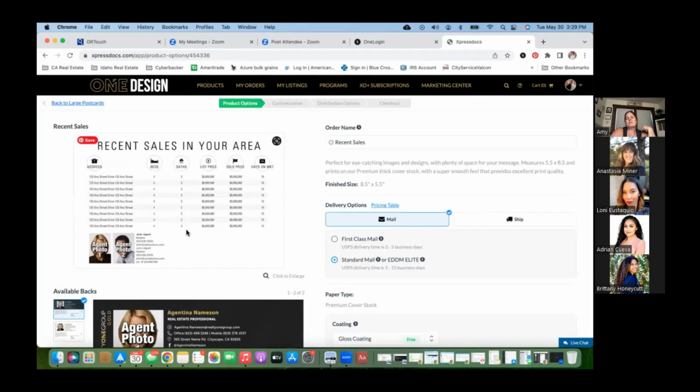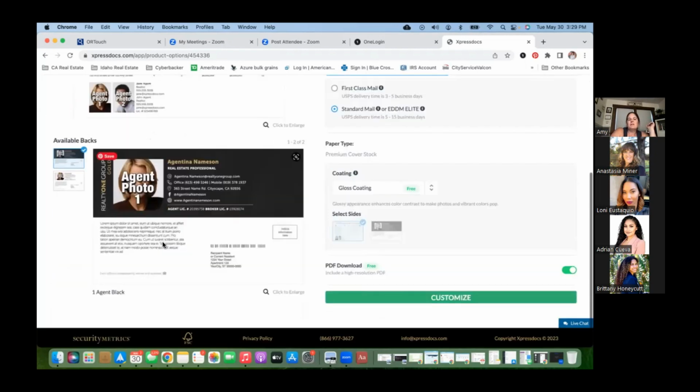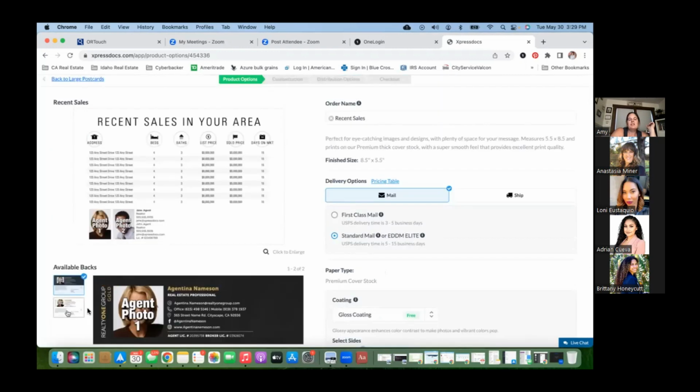They want to know what's going on. So, hey, what's under contract? What's sold? What's active on the market? And how much is it listed for? How much did it sell for, right? So this is one good way to do that. And you could always change up the back quite a bit.